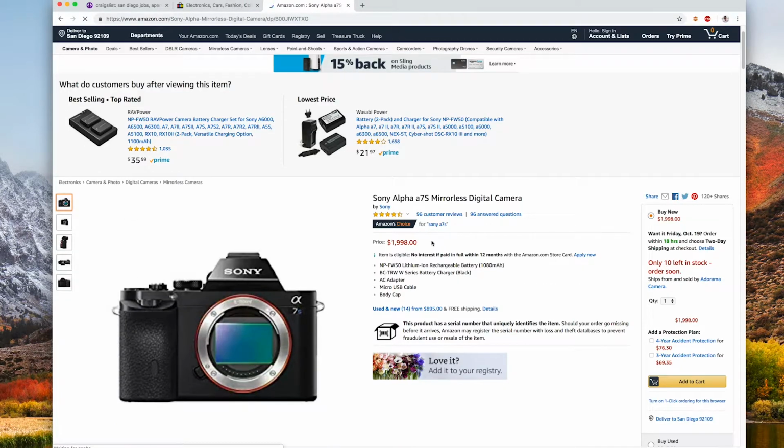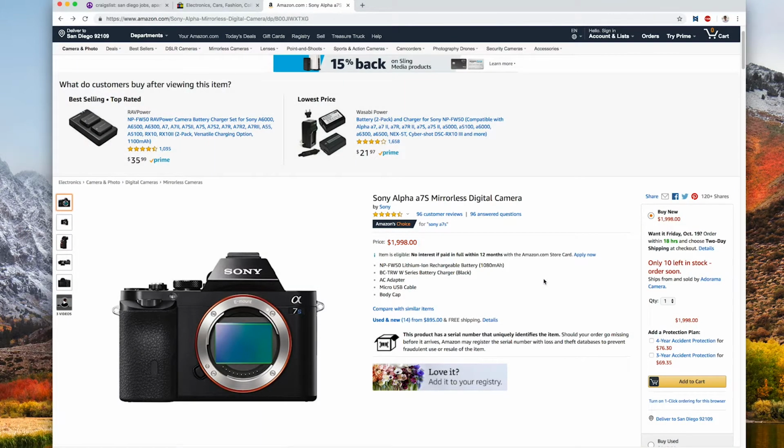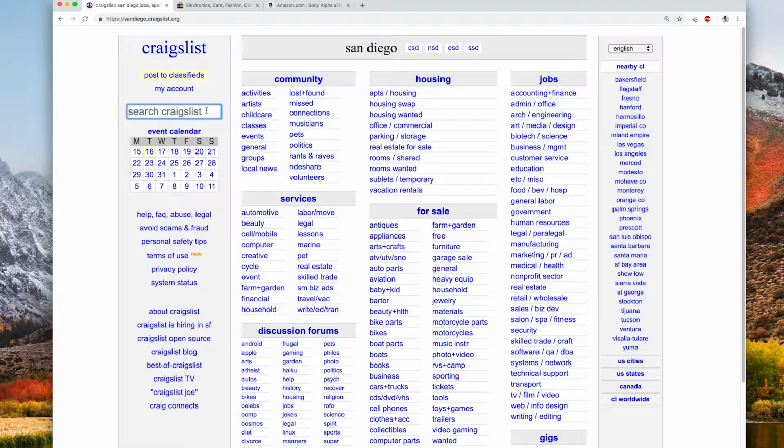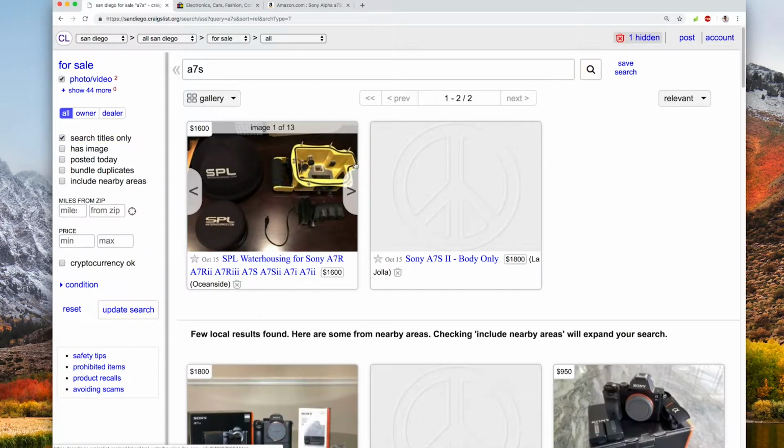Now you notice that it's almost $2,000, and I don't really want to pay $2,000 for a camera. So what I'm going to do is figure out how much it is used. A good way to do that is to go on Craigslist and look for an A7S. I like to filter by titles only.